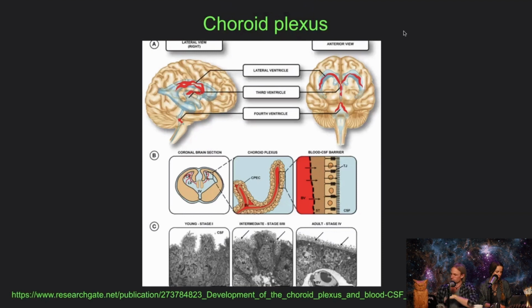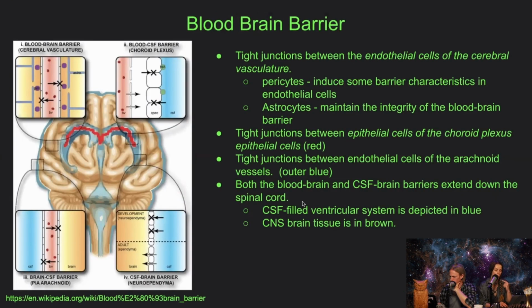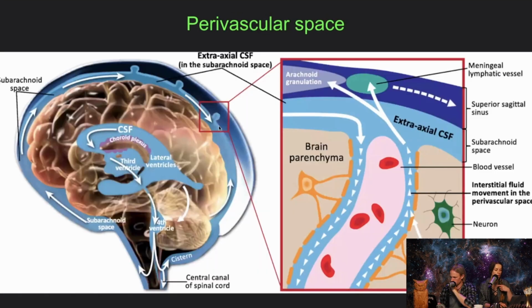So that's pretty straightforward. This is obviously the blood-brain barrier, because you are preventing the stuff that's in the blood from getting all the way to the CSF. It can get stuck in this stromal space, which then gets emptied out. And then finally, you have one more tight junction, which is between the endothelial cells of the arachnoid vessels. And the arachnoid vessels are basically these areas that are filled with extra-axial cerebrospinal fluid.